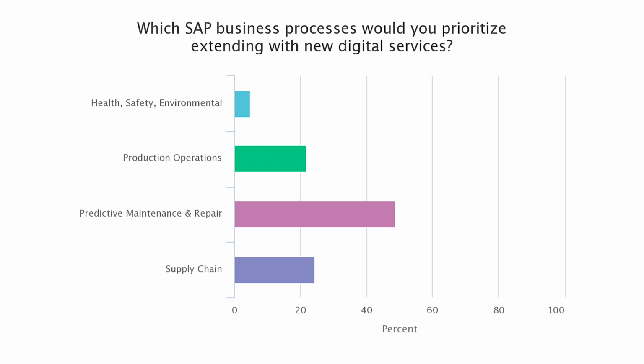I love that use case. I used to be a reliability engineer. I think there's a lot of value around predictive maintenance, especially in industries like oil and gas, where you have very remote operations, particularly in upstream and midstream. Supply chain was next. That's also an area that ties very closely to predictive maintenance around spare parts and procurement, obviously. Production operations, so more condition monitoring is an example.